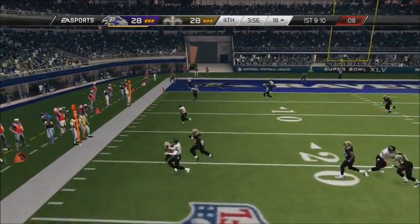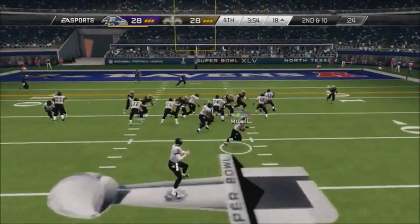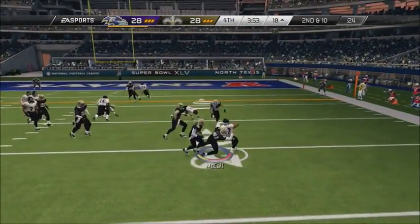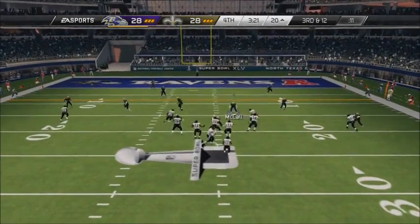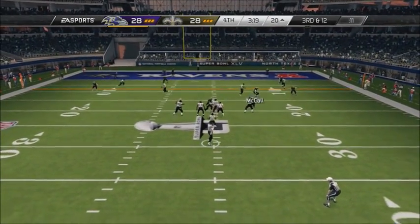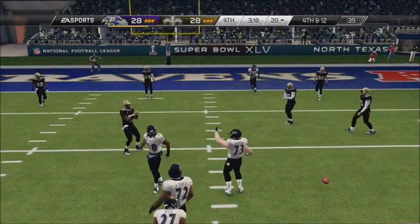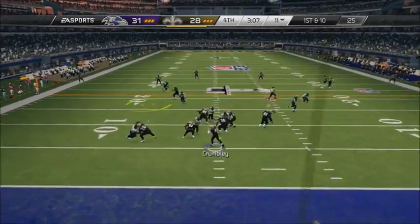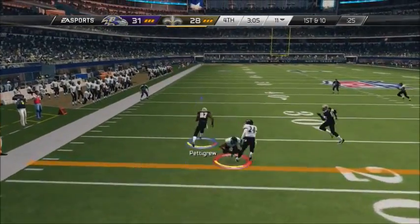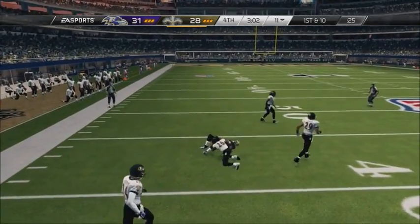Getting away from the pressure, and that pass is going out of bounds. Handoff to Ray Rice. Going to be a tackle for a loss. Teams in third and 12. An incompletion right there, but it really should have. Loading up with extra defensive backs in the dime. Looking for a receiver on the left side here. On his way. Elam is there.